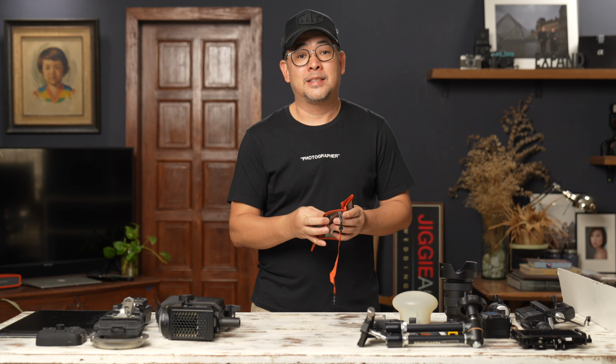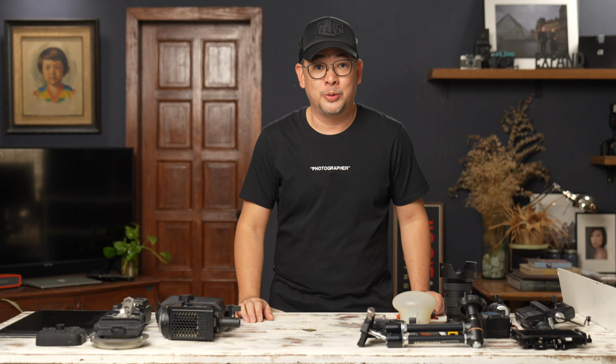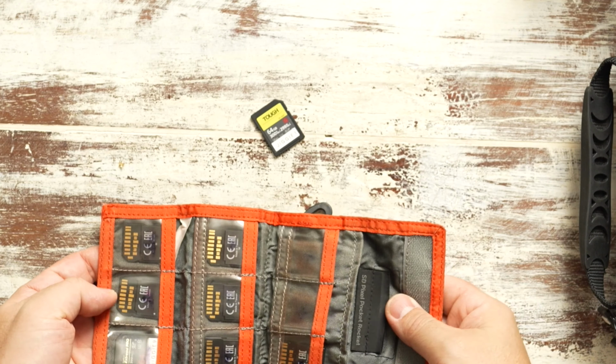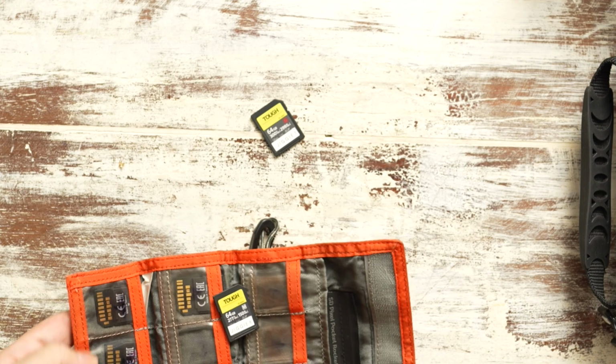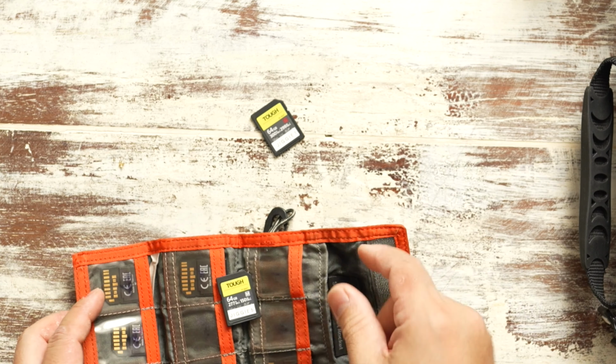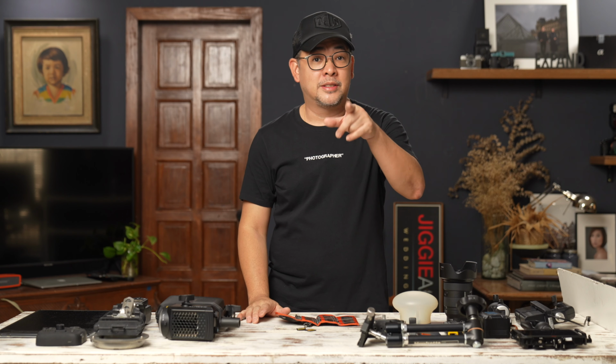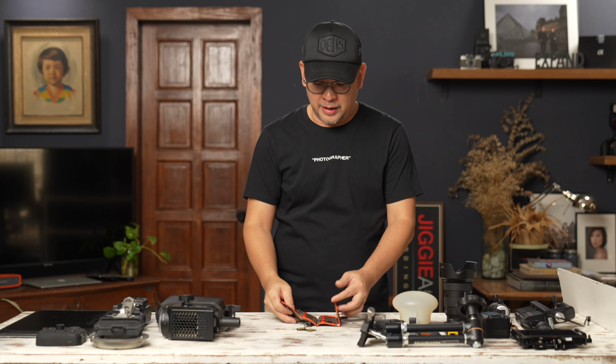This one is a game changer. This is a tough card from Sony. This has been my SD card of choice. Look, it's all tough cards except for this one. This is a spare Extreme Pro, but actually that's not supposed to be there. Everything here are tough cards. The one that's recording me now and the one that's here are all tough cards.